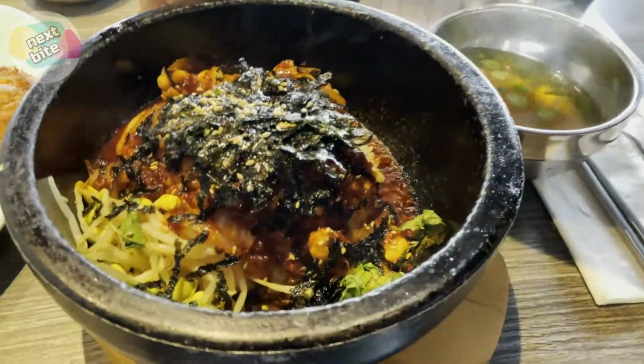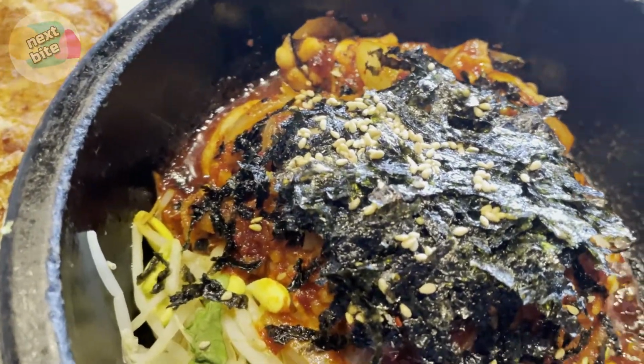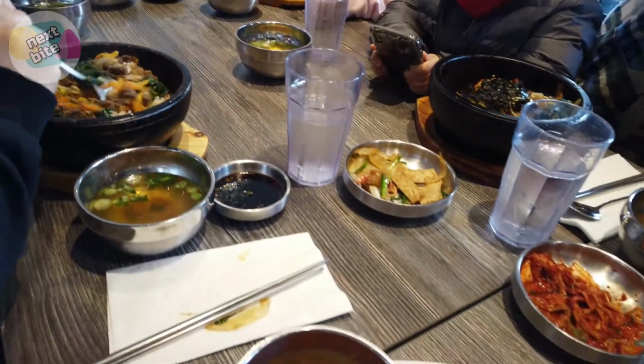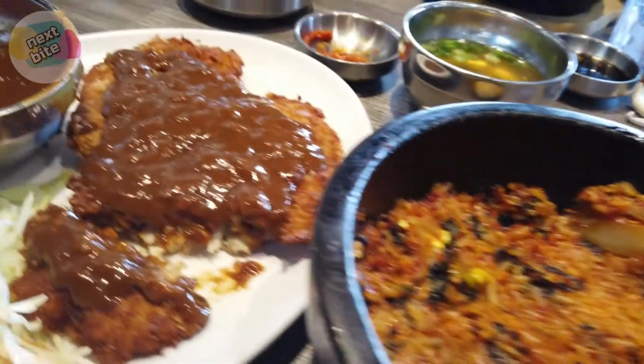And this is why we came to Woomiok. This bibimbap, this mixed rice dish that you gotta mix together on a stone pot. I really like this whole setup. This whole meal was so good. Look how appetizing everything looks.